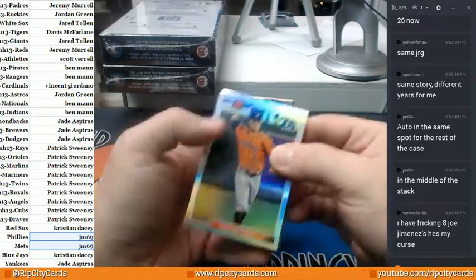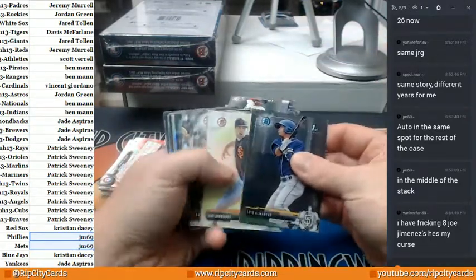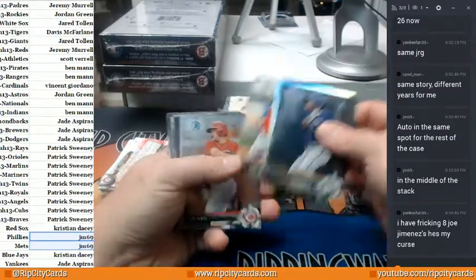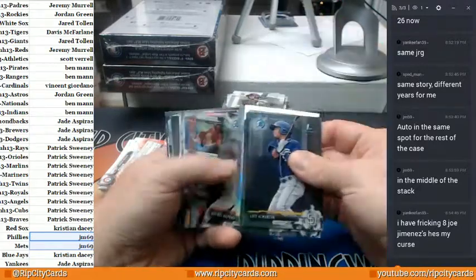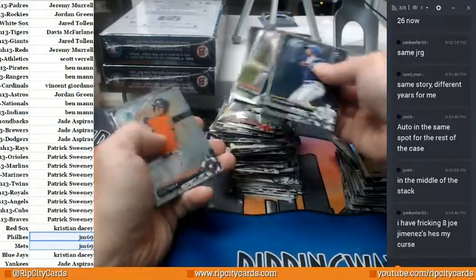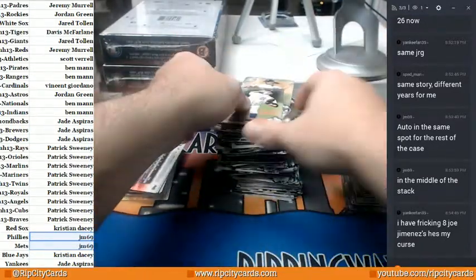Dude, Joe Jimenez is my curse, too. I pulled golds, blues. I'm surprised that I have not pulled the Jimenez Superfractor, as many of his other cards as I have pulled out that are numbered. It's the only one I'm missing, I think.